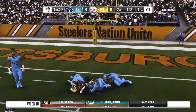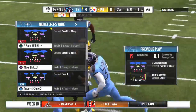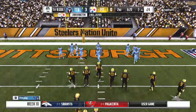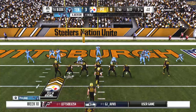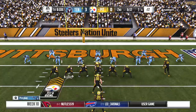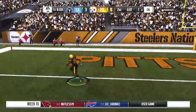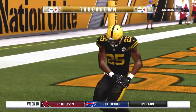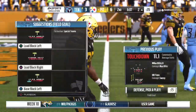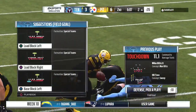And he'll find Washington. That's complete. And he couldn't quite get there. Tackled down at the 1. They're able to convert on third down, and that sets up a 1st and goal. Now Jones. And he's into the end zone. Touchdown, Steelers. Ronald Jones with touchdown number 8 on the year. And the Steelers are able to strike for 6.